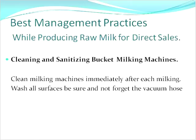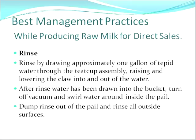All right, cleaning milking equipment. One of the most important things is to do it right after you get done milking, because if you let the milk dry onto a stainless steel surface, it's much harder to get it cleaned off than if right after you get done milking, you do the dishes, so to speak, and clean them up. You want to wash all the surfaces, and don't forget the vacuum hoses.